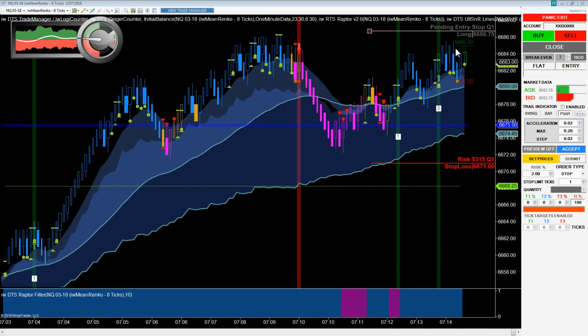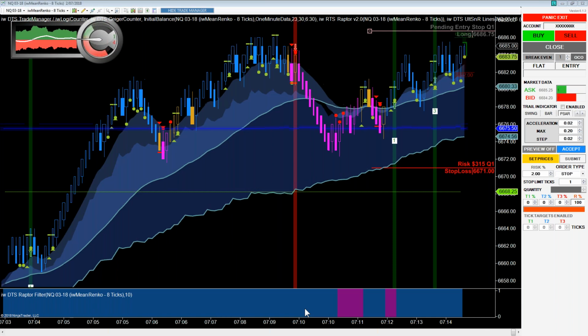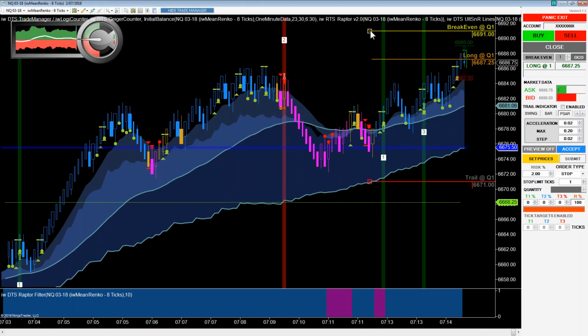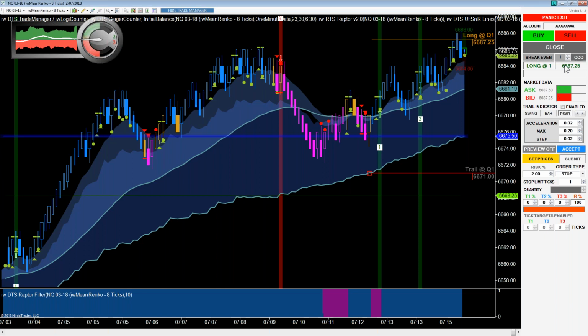And even this order here is a little tight. It's only a couple of ticks above the high. Could stretch that a little bit as well. And oh, they didn't slip me that time. Stop placement is going to be important.